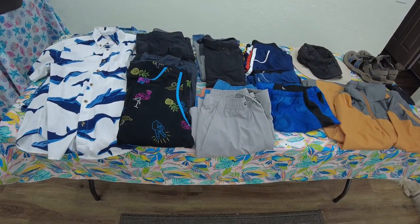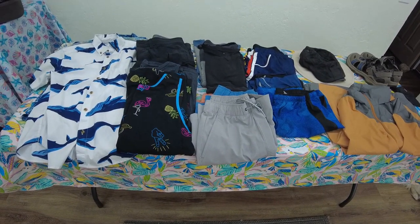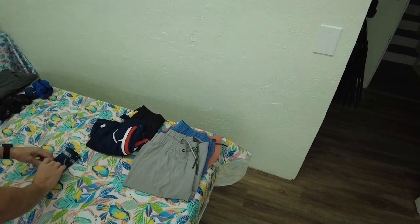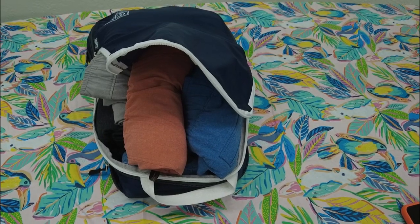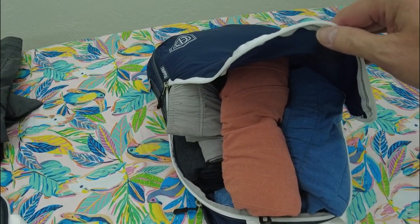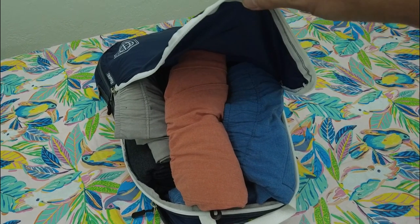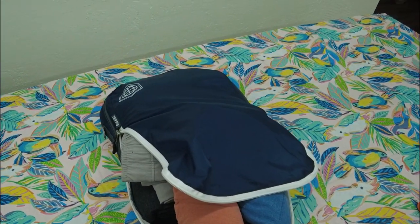Let's get it packed up and see how it all fits in the compression packaging. Okay, this is my first compression bag, and in it I have the t-shirts, the tank tops, the underwear, the swimwear, the workout shorts, and my three other shorts. Now I'm going to see if I can zip it up.